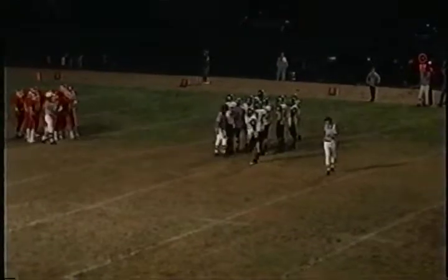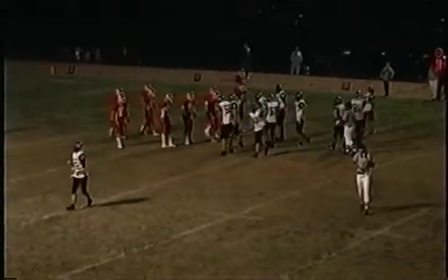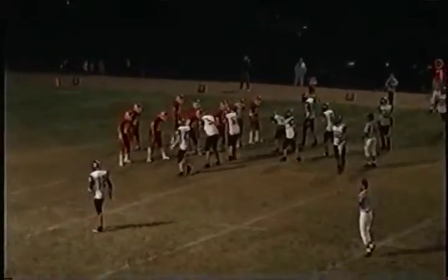That bubble screen will be good on a normal day, you know. You get 5 yards. Come on, defense!